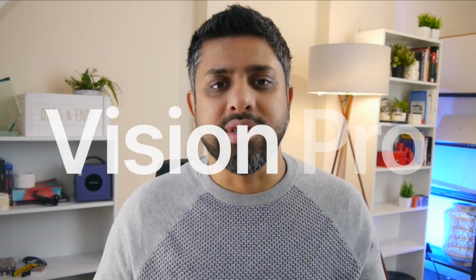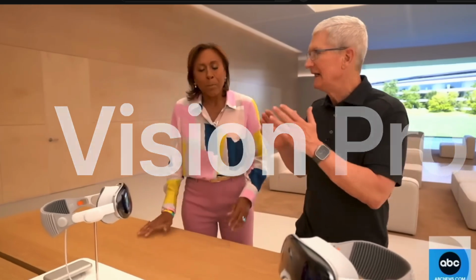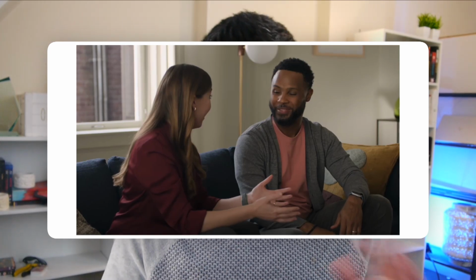The Apple Vision Pro is going to be released on the 2nd of February in the US. It's coming up pretty quick. And a couple of days ago, Apple released a guided tour video, a kind of demonstration slash advert. It was about 9 minutes long.